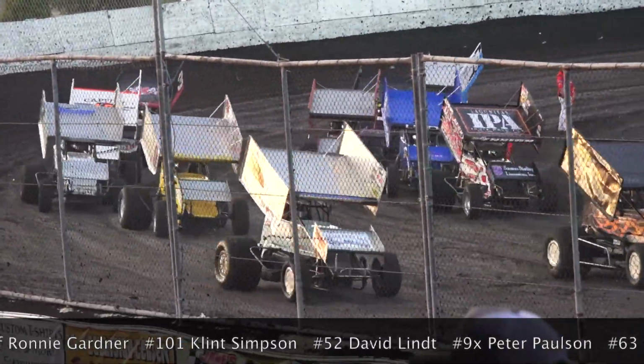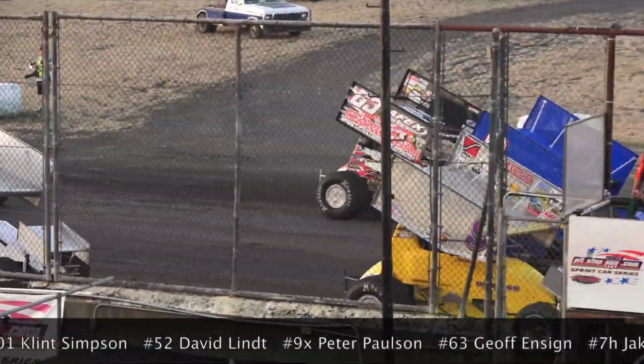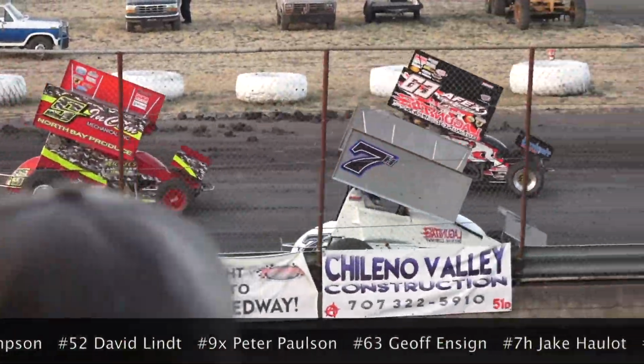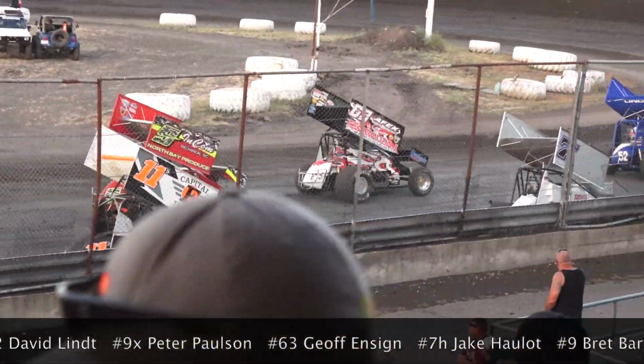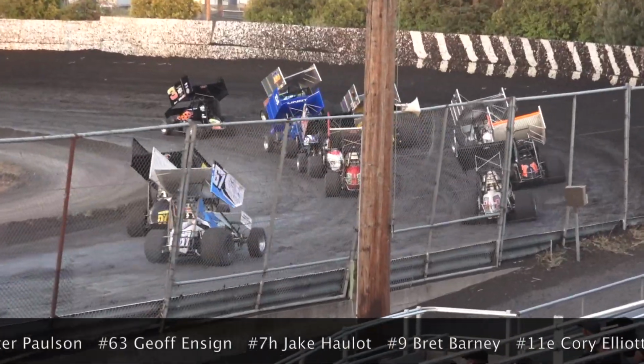To inside row number 3, in the Johnny's Java Heavy Metal Racing number 52, that is Lindt. Actually, Lindt and Ensign switch spots there. Go back to outside row number 3 for the Lagunitas Brewing Company North Bay Welding number 7H of Jake Haulot.